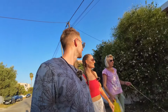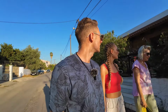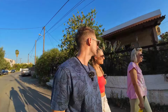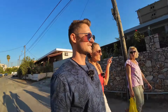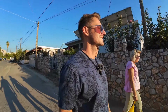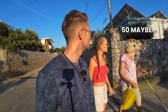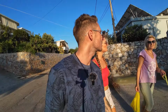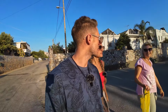We just arrived. How do you find it to live here? Is it a nice area? Yes, very nice. You have everything you need around here. Oranges, avocado. Do you have a supermarket here? No. The supermarket is 2 kilometers from here. How far is it to the beach? 7 kilometers, maybe. It's quite close to the beach too. How many people are in this village? 50 maybe. 50? Oh, it's small. So you know everyone. But it looks expensive. Is it expensive?